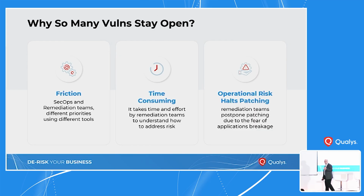There's always friction between IT and the security team. There's always the time it takes for IT to actually deploy those patches and fix those vulnerabilities. And there's always the IT team that tells you, I cannot deploy anything right now because things will break. That repeats itself, but our job here is to help you get rid of this risk and become much more efficient in doing that.